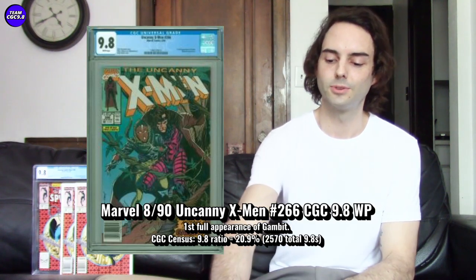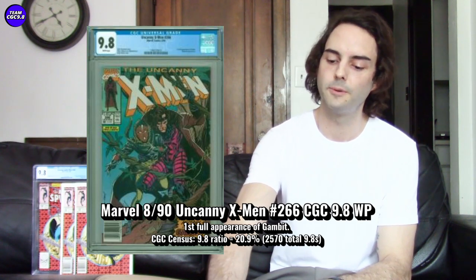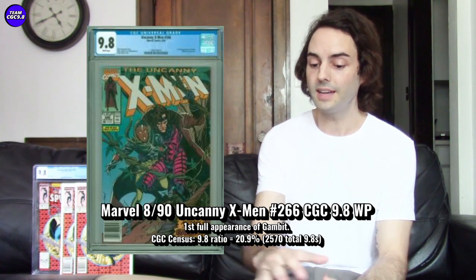Yeah, looking on the census for this one, in both the newsstand and directs, there's 2,570 CGC 9.8s in the blue label right now. So quite a lot of them out there for a really popular character. You kind of expect that. 9.8 ratio, 20.9% of all graded copies are CGC 9.8. So yeah, that's getting into pretty rare territory for an early 90s book.